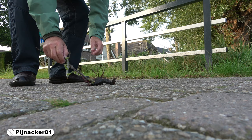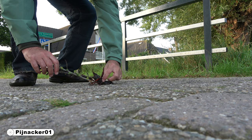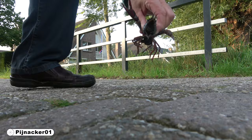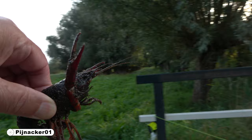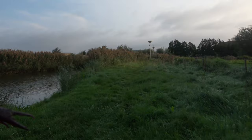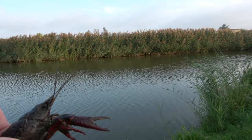Trick with crayfish is getting them from behind here. And once you hit them from behind, they can't get you anymore. So now we can go let this guy go somewhere. Put you back in the bar, little guy. Where you belong.